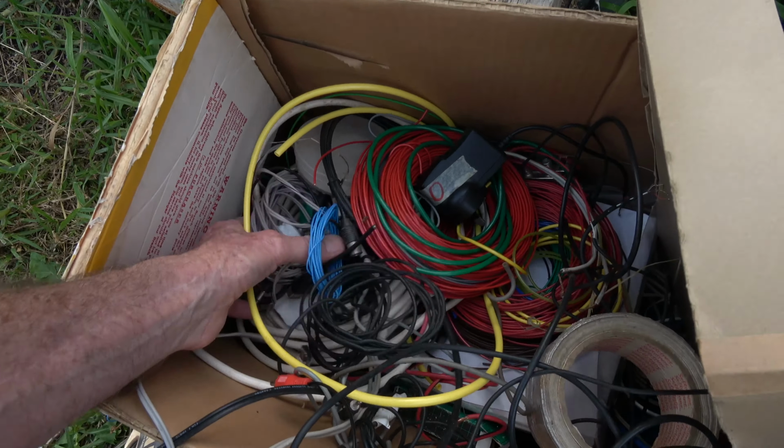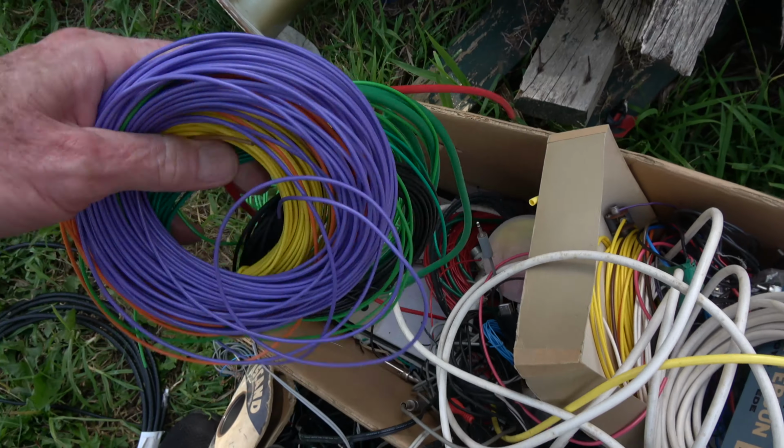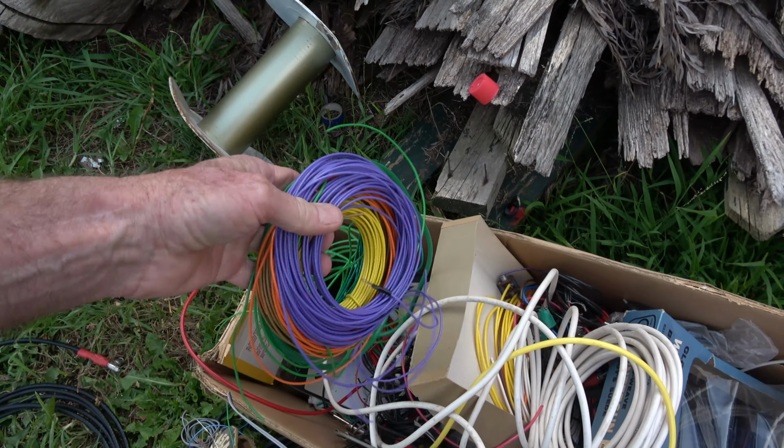I'd spend hours trying to find a bit of wire of the right colour or right something. How ridiculous. Oh, look, it's so nice. You could almost eat it.